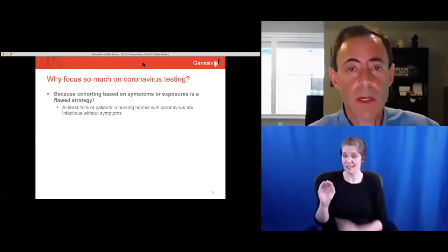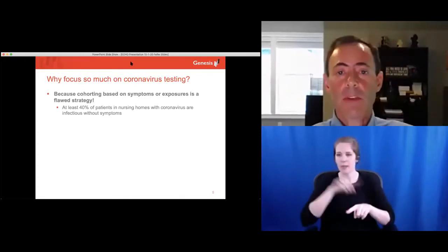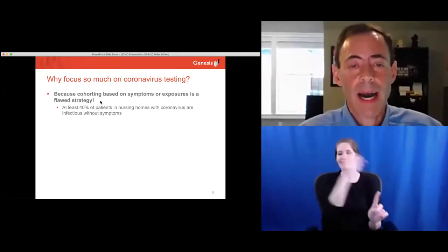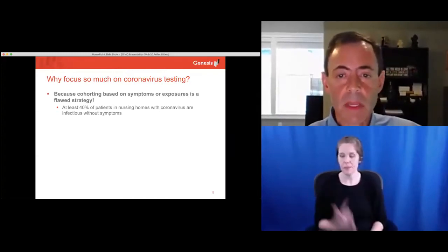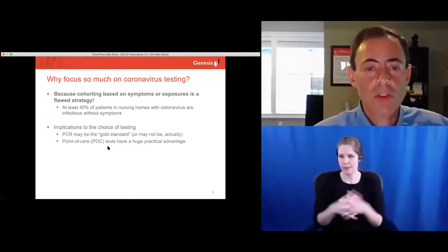And so we can't just be looking around to see who's got symptoms to decide who to cohort. And we can't just be looking around to see who had a high-risk exposure, because if we do that, we're missing cases and we are not optimally controlling or limiting the spread of the virus within the nursing home. We need test results. And so let's go to implications then for what tests should we be using.